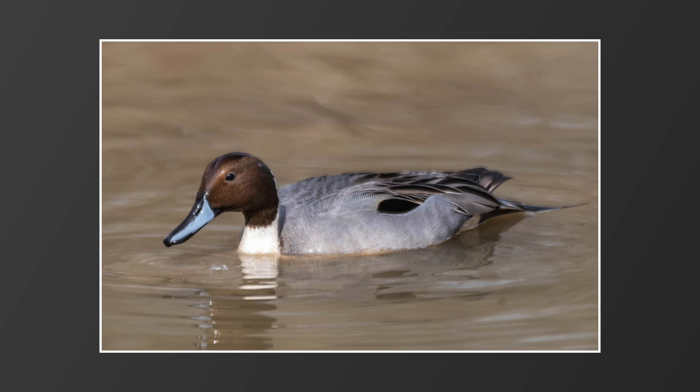You can see that beautiful blue stripe on its beak. There's actually two stripes on the left and right side of its beak, and that nice black stripe down the middle. And of course, that beautiful dark bronze or almost copper color of its head. And the reason this bird is called a pintail is because it has a very long, thin tail feather that comes to a very sharp point. Of course, it's not actually sharp because it's a feather, but it looks like a pin, like a sewing pin almost. Gives it that name of pintail.